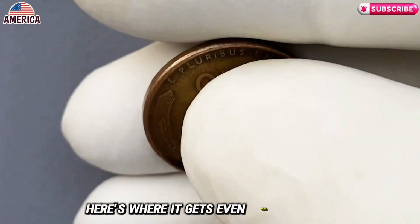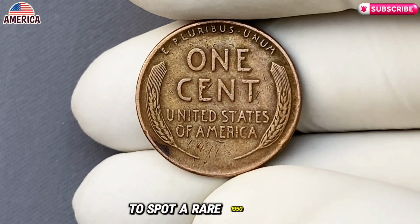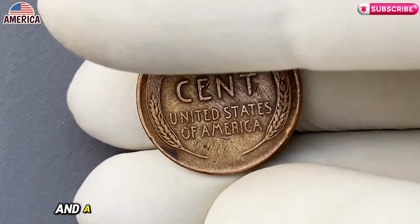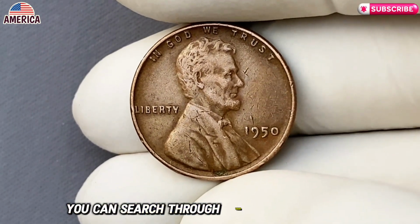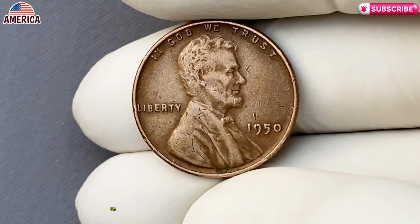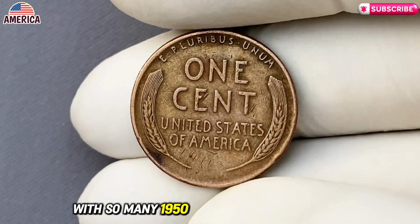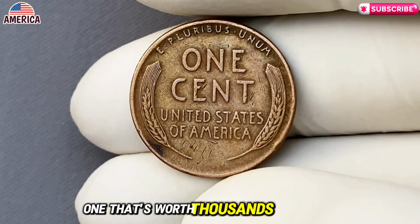Here's where it gets even more exciting. You don't necessarily need to be an expert to spot a rare 1950 penny. Sometimes, just a keen eye and a little bit of knowledge can go a long way. You can search through your own collection or check any pennies you come across in your daily life. With so many 1950 pennies still circulating, you might just stumble upon one that's worth thousands of dollars.